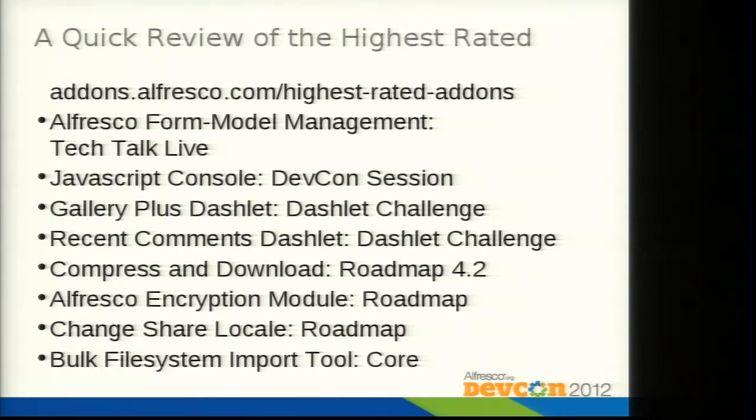So let's go to the add-on site. I'm not confident in the network. These are the highest rated add-ons as of yesterday off of the add-on site. And I want to give you a little bit of information about each one.